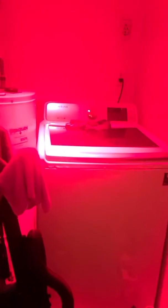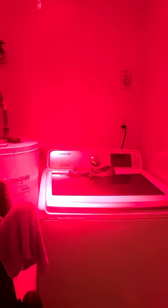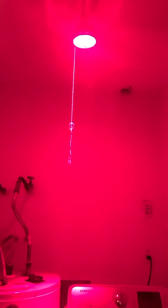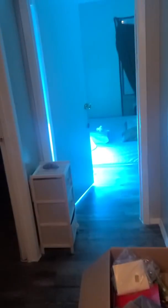In my laundry room, I have a red halogen bulb, and yeah, I know this may look weird. I don't care what people think about it, but this is just what I do. The red light, this particular one, is essentially for color therapy. So that's why I do that one like that.